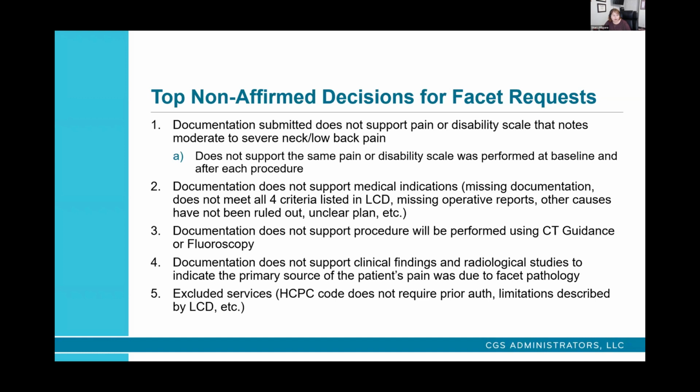You're going to do it under fluoroscopy. We've had some providers actually state it will be done under fluoroscopy, and it's really more for a patient safety concern rather than to try to annoy providers with that particular question, because it is outlined in our LCD.